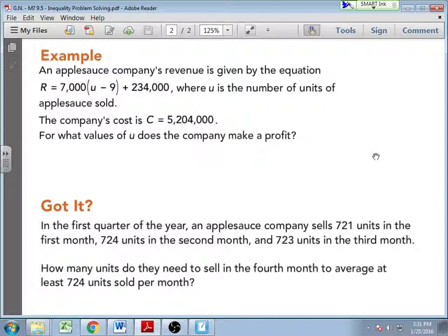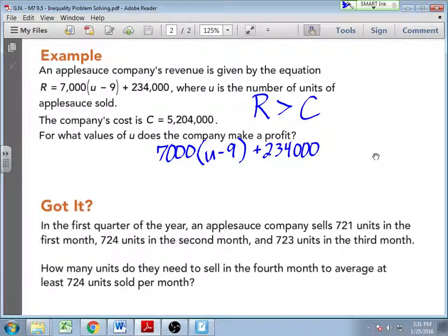To make profit, revenue has to be more than cost. So set up R is more than C. Revenue should be more than cost. Then we will set up 7,000 times (U minus 9) plus 234,000 should be greater than 5,204,000. Don't forget your commas to hold your places. Those are a lot of numbers. This is complicated. Yeah, this is like real business math. We just have to subtract that, then distribute that, and then add that.